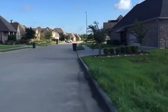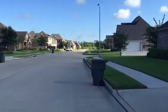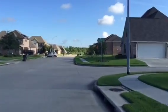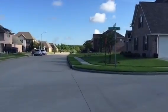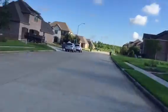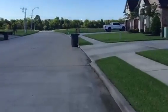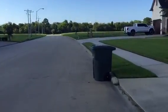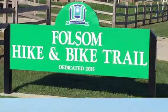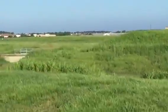And all that really needs to be done is a stripe painted on both sides of Valmont, this road, all the way up to where it tees into Ellington. That's where the fitness path, the loop, would be. And how beautiful would this be if it had a bicycle path, a fitness path on both sides of this road? The Folsom Hike and Bike Trail is an awesome, beautiful addition to our community.